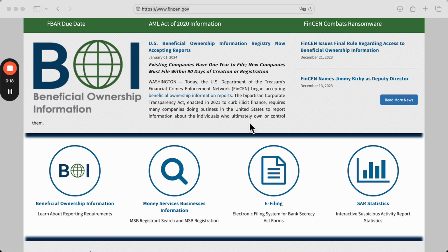If you formed your entity prior to January 1, 2024, you have until January 1, 2025 to file without penalty. If you formed your entity anytime on January 1 and after, you have 60 days without penalty. Okay, so it is free to file, but it is not free to not file.